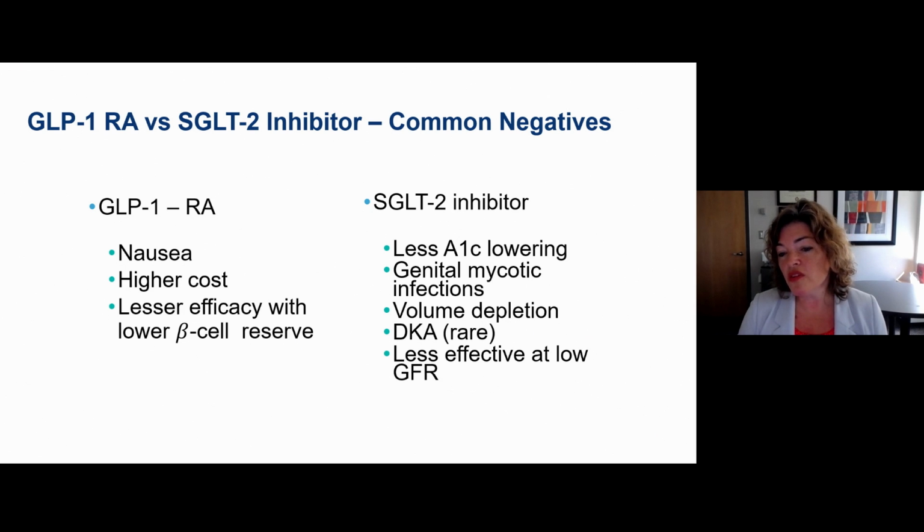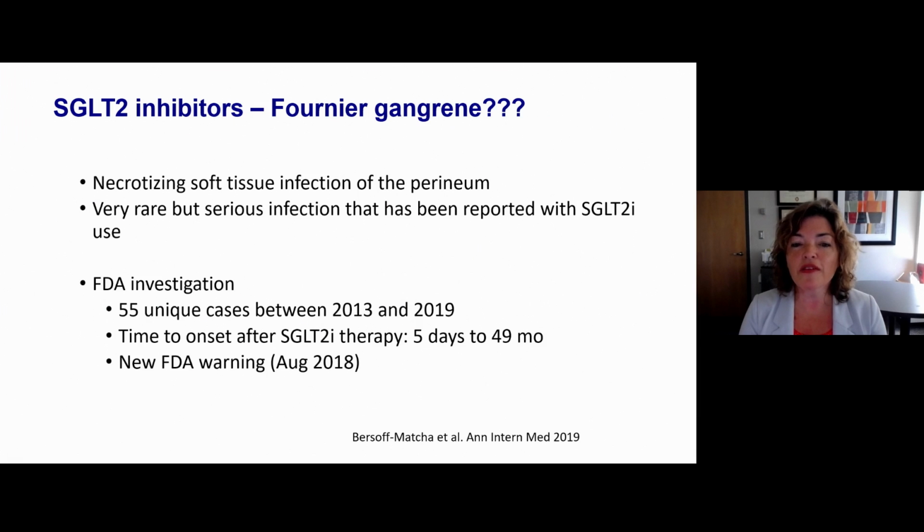But the SGLT2s, I would say, they're a little bit less potent for sure, but the genital mycotic infections, I think it's controllable. I prescribe these in people who can take care of their hygiene extremely well. But we do have to worry about volume depletion. And then we have these other rare conditions.